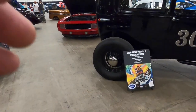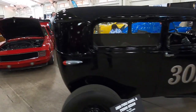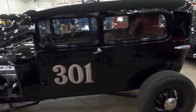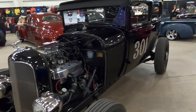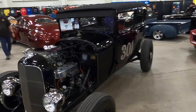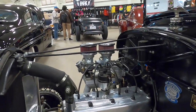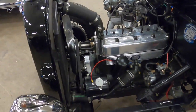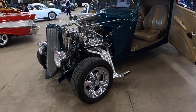Here we got a 29 Ford Model A Tudor, much like the one I have in my backyard. And it's got a banger in it, or a hot rodded banger in it, with a 32 grill. I dig it. I think it's pretty cool that there's becoming increasingly a following for the old bangers and the speed equipment for them. There's a whole movement going on for them. So I appreciate that.